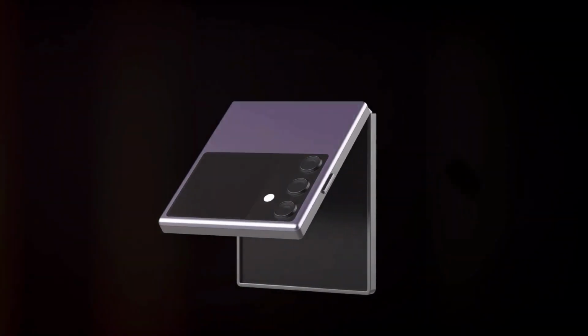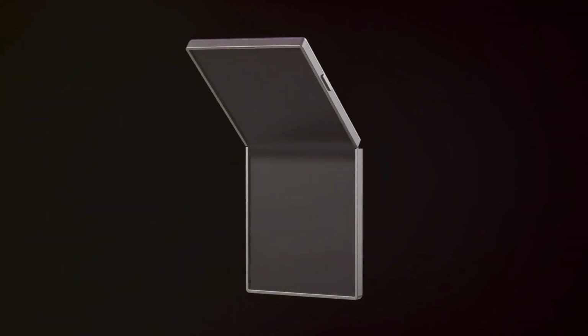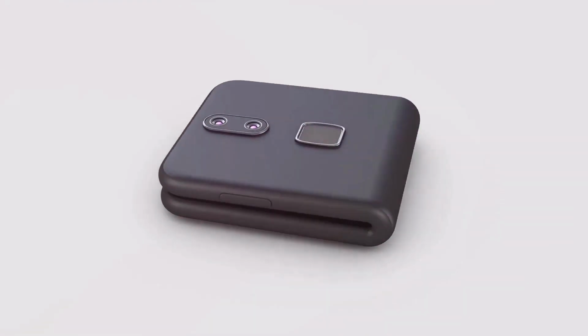Foldable technology. It all started as a bit of a novelty, didn't it? I mean, who could forget the initial reception? Many saw it as just a gimmick, something flashy but not really practical. But as time went on, these devices began to evolve. They became more than just a party trick. Engineers and designers worked tirelessly to improve their functionality, durability, and overall user experience.